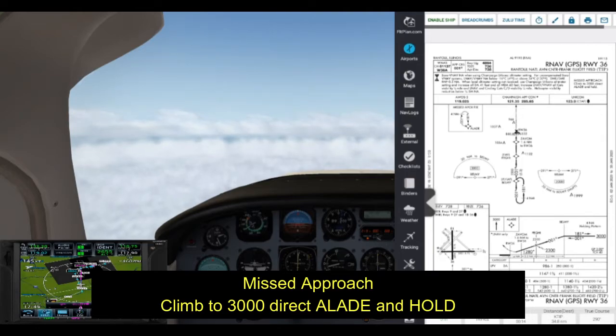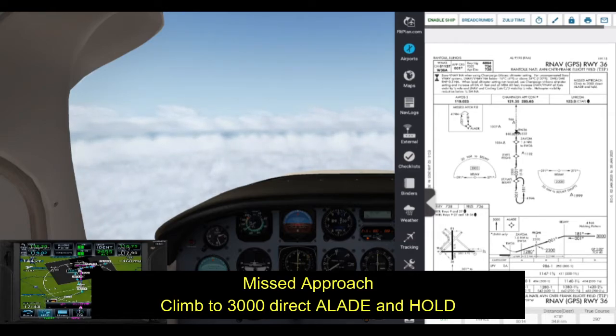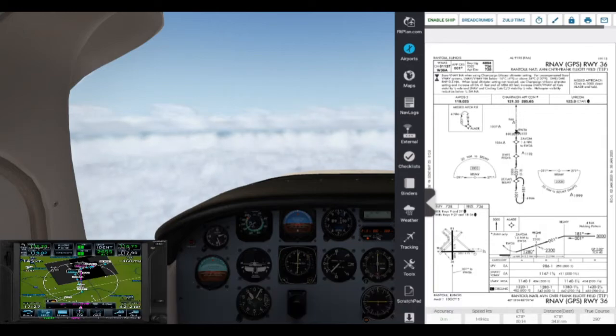This approach is climb to 3,000 direct Melody and Polo. Champagne. We are 42 miles out, descending through 9,000.